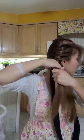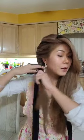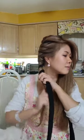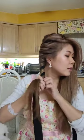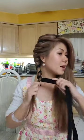So now that I have finished this side, there's no more hair to take. I'm just going to wrap. Sorry guys, my voice is weird today. So take this and wrap. You see that I'm wrapping the hair around the string. I'm not taking the string and wrapping it around the hair. You see that? The hair should not be straight. The hair should be curved around the string. That is how it sets the hair to wave.